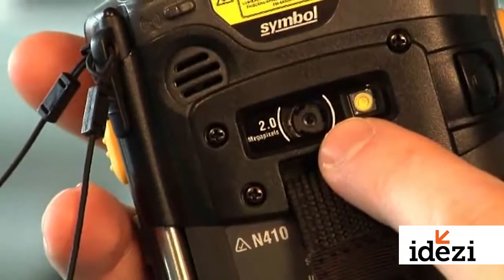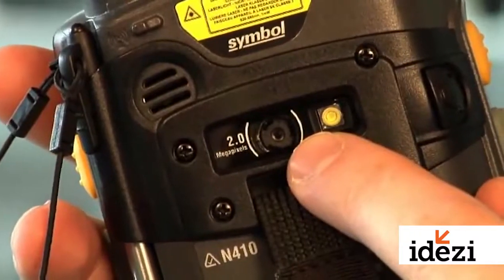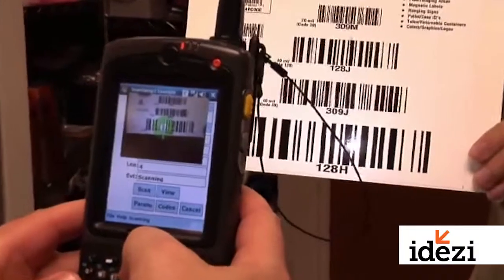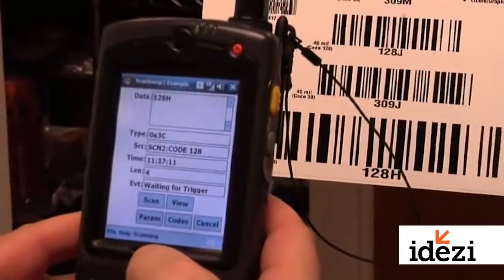There is built-in GPS. There is a 2-megapixel autofocus camera, which gives you great functionality in terms of being able to capture not only images, but even documents, to capture a crisp document and to be able to send that for either proof of delivery, proof of contract, proof of damage, even with high-quality pictures. And that's in addition to either an imager or a laser scanner built into the device.